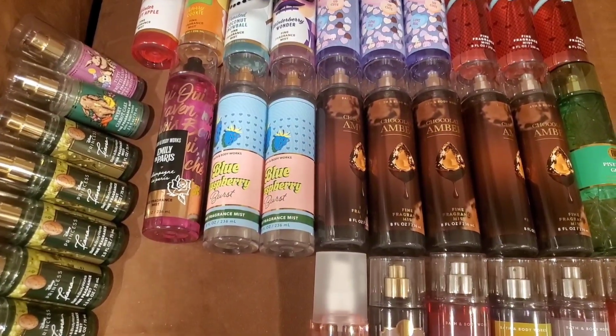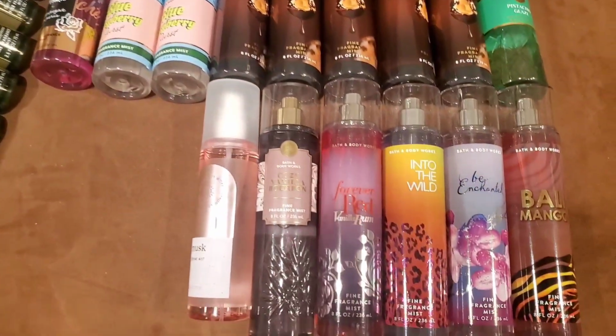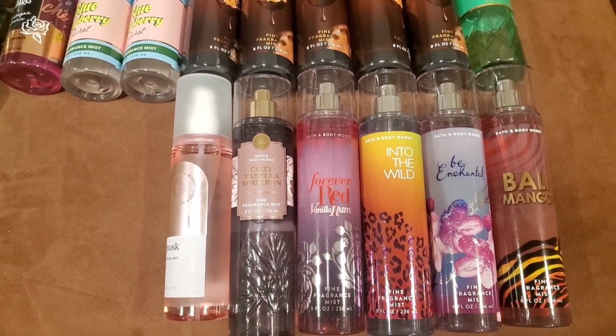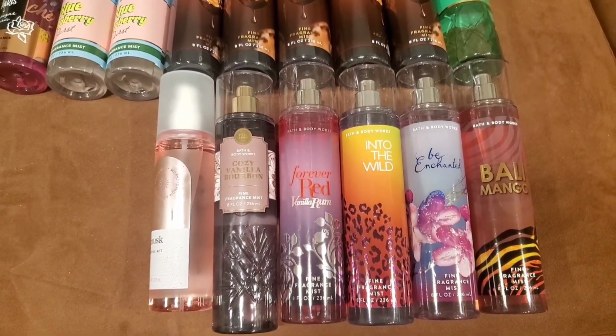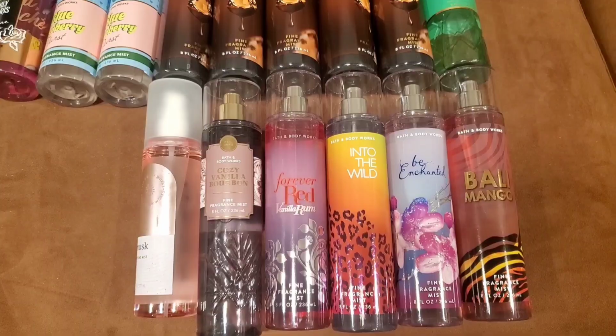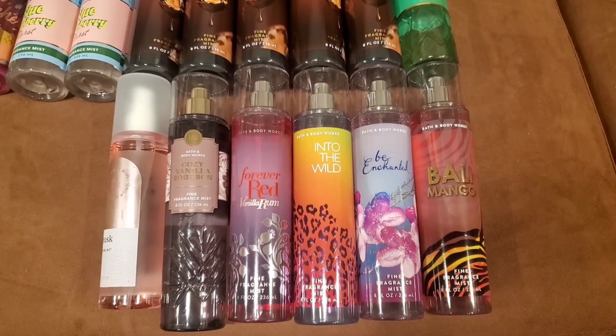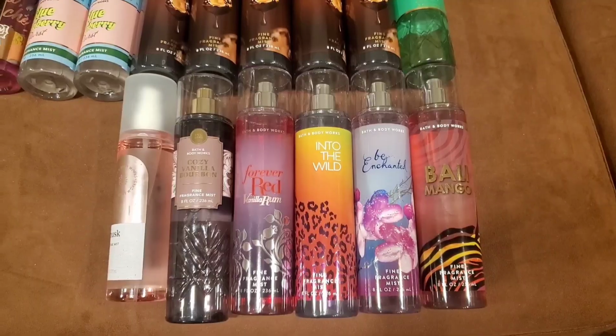2 blue raspberry bursts, a Champagne in Paris. I picked up the musk for a friend that was looking because her store didn't have it and my store did. Cozy vanilla bourbon, that was a surprise to find singly. A Forever Red, Vanilla Rum, Into the Wild, Be Enchanted, and Bali Mango.